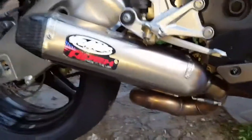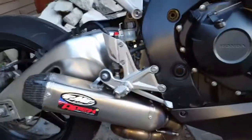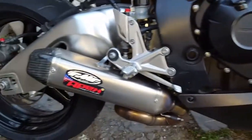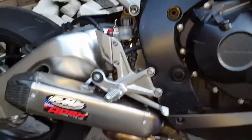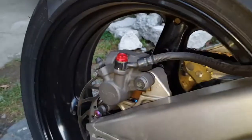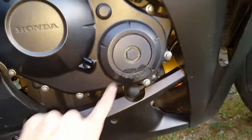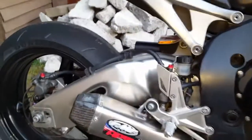I got a good deal on this FMF. It was $100 shipped. Regular price on that would be, well, they were discontinued, but originally probably $300-400, something like that. Aluminum banjo bolt there, aluminum there. Doesn't really match with the titanium, but that's all right. This bike's been downed on both sides. I see damage on the engine case. Didn't really bother me. I think every used bike I've ever bought has had that problem.